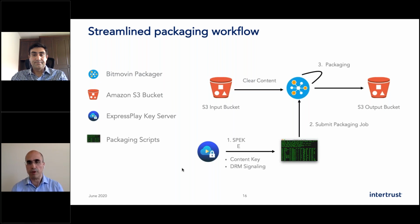It supports the SPEKE protocol, which allows sharing of content keys as well as any DRM signaling that needs to go into the media. BitMovin has also implemented SPEKE, and what this means is using the BitMovin object model to develop scripts that can retrieve the content keys and DRM signaling seamlessly from the ExpressPlay backend, and submit it to the BitMovin backend for packaging. In this case, the setup is that the input is from an S3 bucket, clear content, that is access controlled, and the output is to an S3 bucket, but there are different ways that can be configured. And this entire setup is, first of all, secure. Second, it's quite streamlined. So this really reduces the cost to develop a packaging pipeline and then to operate it.